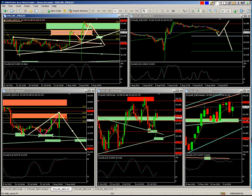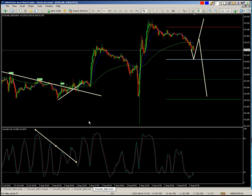So on the 4-hour chart, that's pretty much what I'm looking at the moment. I am short from up here, but we have a high risk event in a few hours, so whether that survives or not, we'll see.